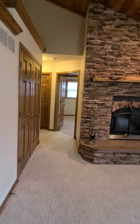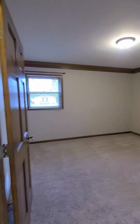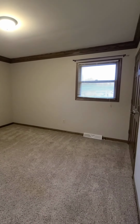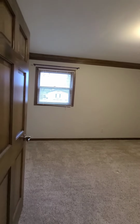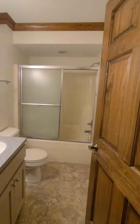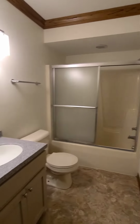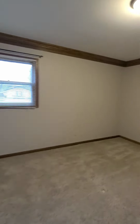Let's take a look around here. This is the bedroom number three here on the main level. Again, the other two bedrooms are on the upper level. This is one of the two full baths. Take another quick peek inside here. It's a really nice size room.